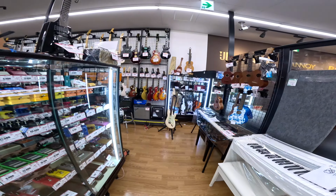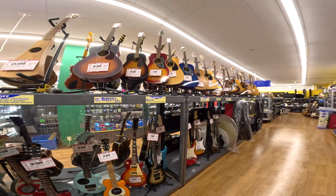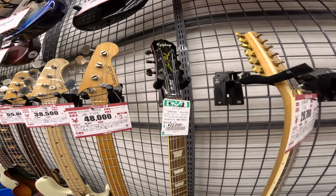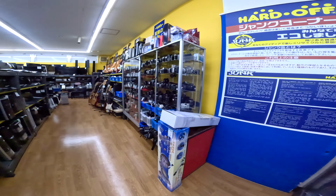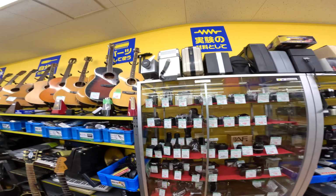They have a ton of stuff to offer, and of course, most notably at a lot of these stores, they have a junk section. Now, going to the junk section, I passed by their guitar section, and you know I'm a guitar guy, so I had to stop. Look at this Les Paul for under 200 US. Such a great deal.